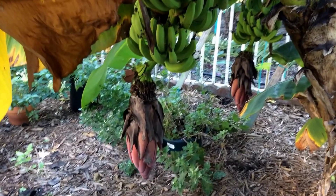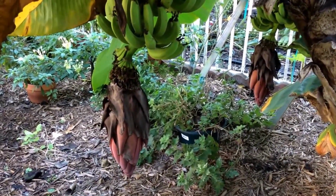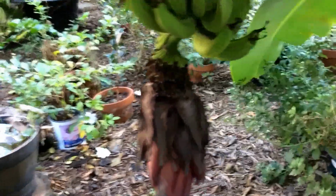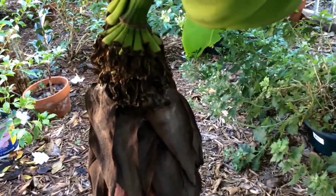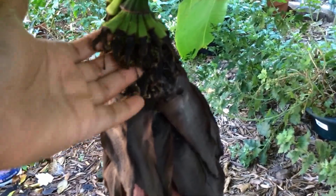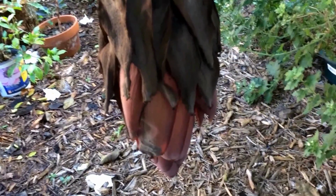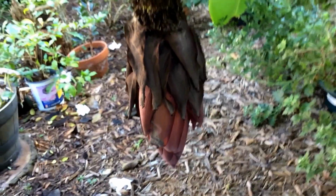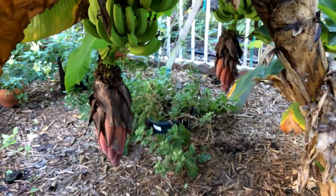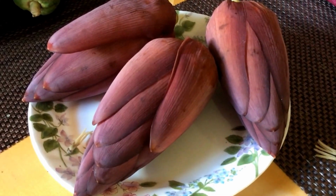What I will do now is try to cut these rest of the inflorescences that will not fruit anymore. I know that because the ones that are just on top here, right here, this one has not developed into a fruit and has just withered away. So I know the rest of this is not going to give me any more fruits. So I will cut that out and show the flowers that are edible and made into curries. So these are the rest of the inflorescences.